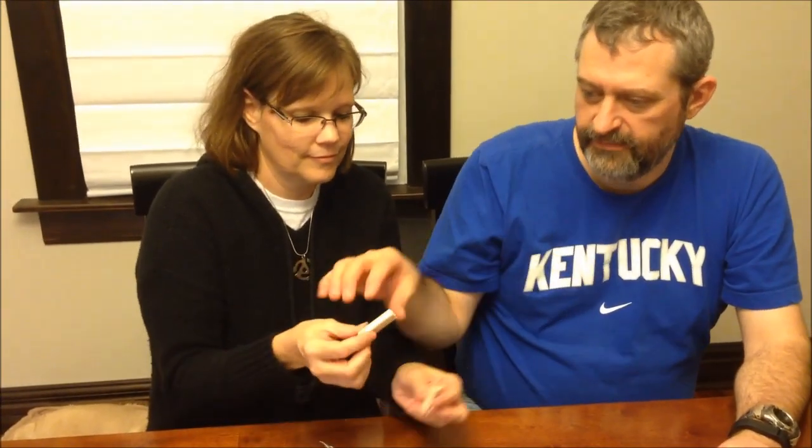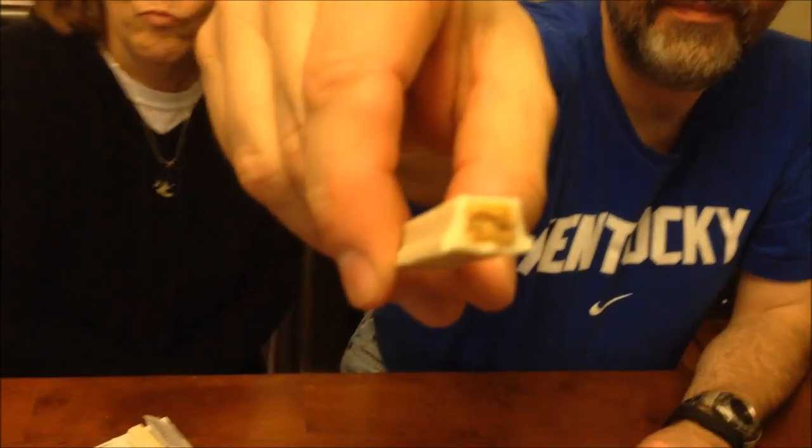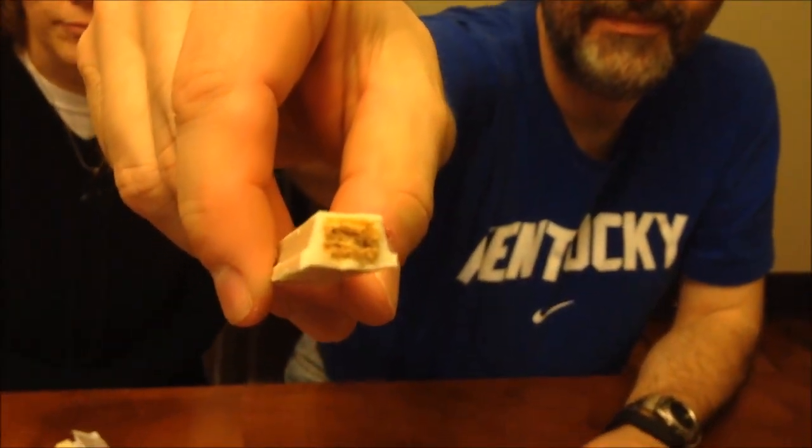Give me like half of them. You get the big one. Bet you it tastes like a white chocolate Kit Kat. No, I don't want any. I'm not giving you one. I'm showing you what it looks like inside. Silly goose. Focus, there it is. All right.